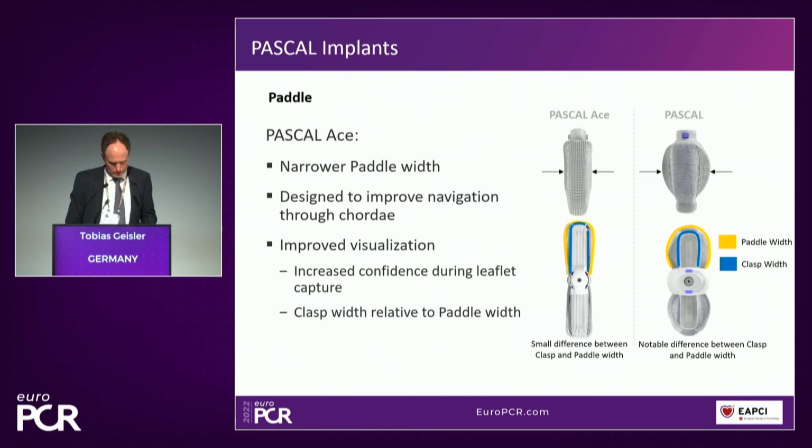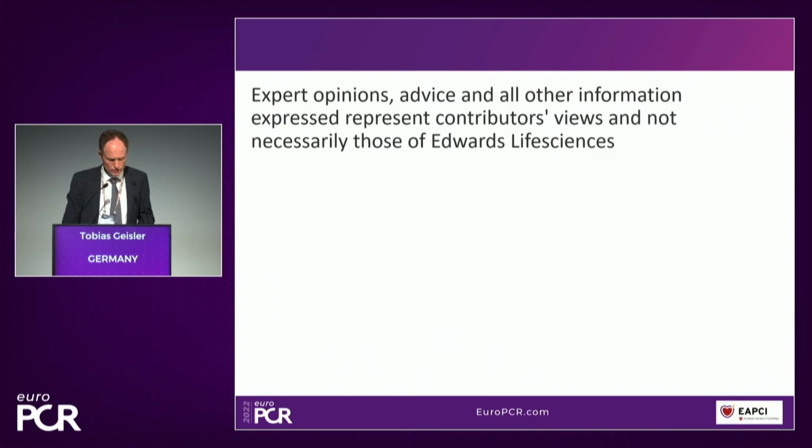And it's also a difference with regard to the profile. The Pascal ACE has narrow pedals, and this system is also designed to improve navigation through the chordae, and this helps us, of course, as we already heard, in the treatment of commissural lesions. And of course, it's also associated with improved visualization, and that increases confidence during leaflet capture.